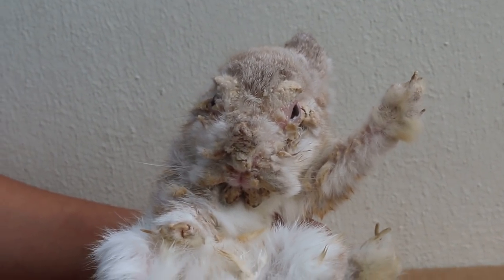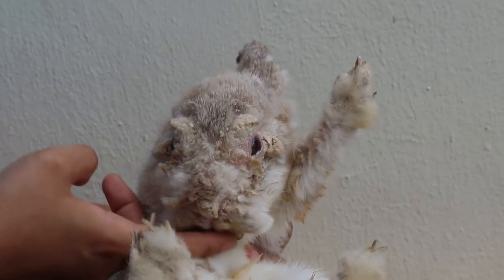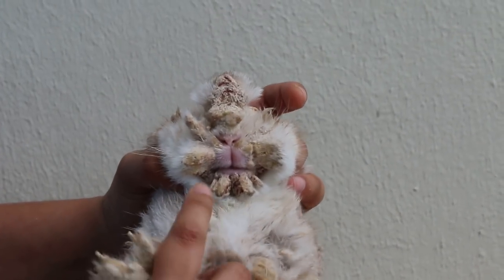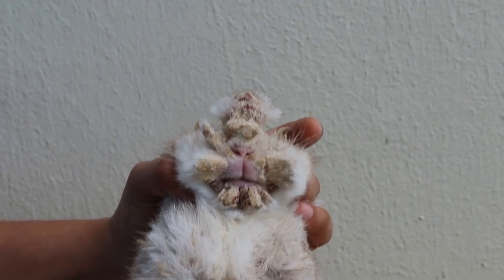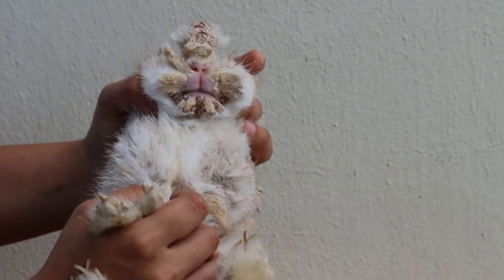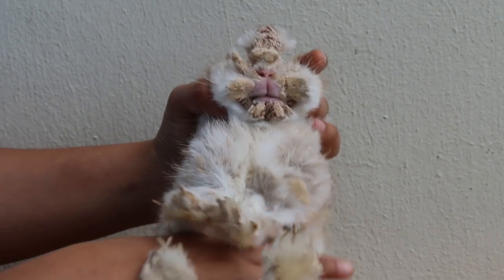Okay, do you see the mouth, below the chin? Is there anything? The chin. Never mind, slowly. Anything under the chin? Yeah, there is. Do you have a photo of the other two? Let me see. Didn't have one. Okay, so go back to the side view again. Put the rabbit on its side again.